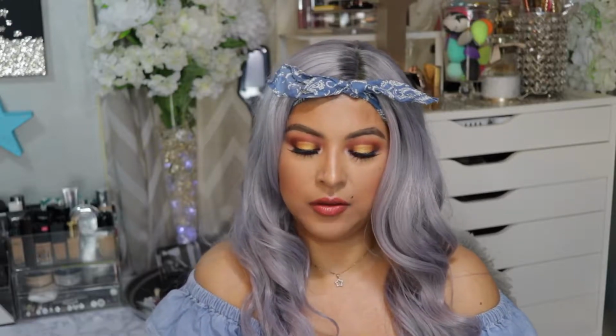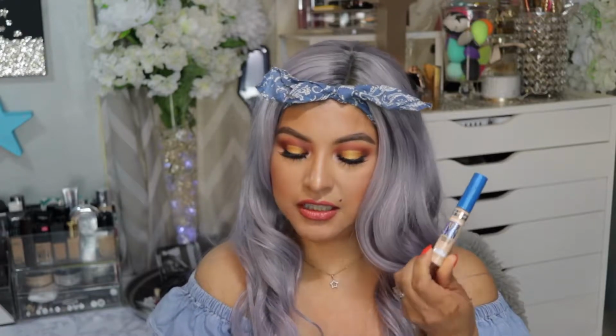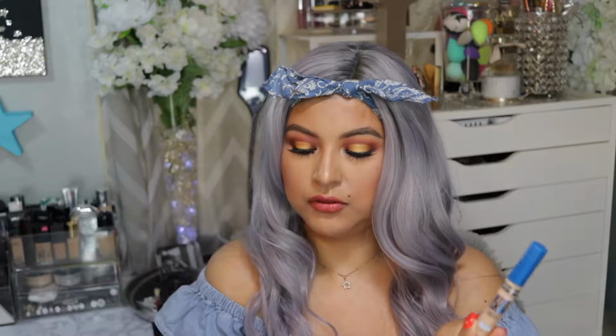These were the two concealers that I picked up from my haul. It is the Maybelline Super Stay Better Skin Concealer and the Makeup Revolution Conceal and Define Full Coverage Concealer. I actually love these two concealers. This one, the Makeup Revolution, is definitely a full coverage concealer, so I don't use it on a daily basis. I use it when I'm definitely wanting to be a little bit more glam and have a full coverage face. So I do use this.